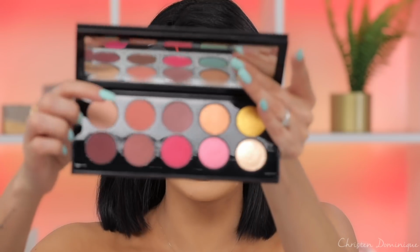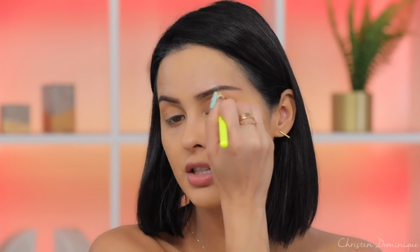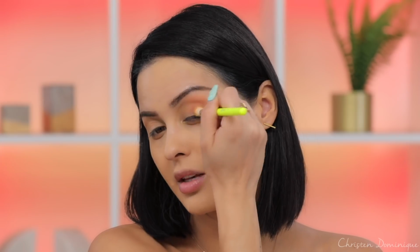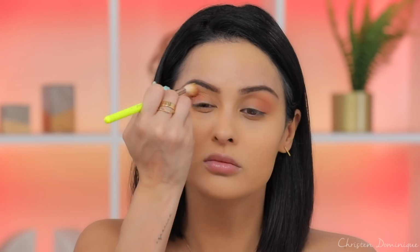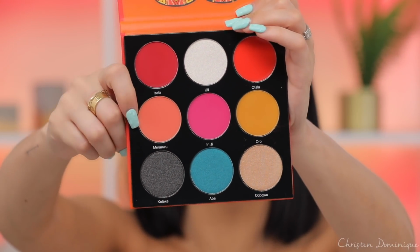Look at that. I'm gonna go ahead and go into this shade right here with the same brush and wash that straight into the outer third. And with this, I'm gonna go over that gold color that we put on earlier. I'm gonna go halfway in on the lower lash line. And then the rest of the eye, I wanna use this beautiful, beautiful peach corally shade right here.